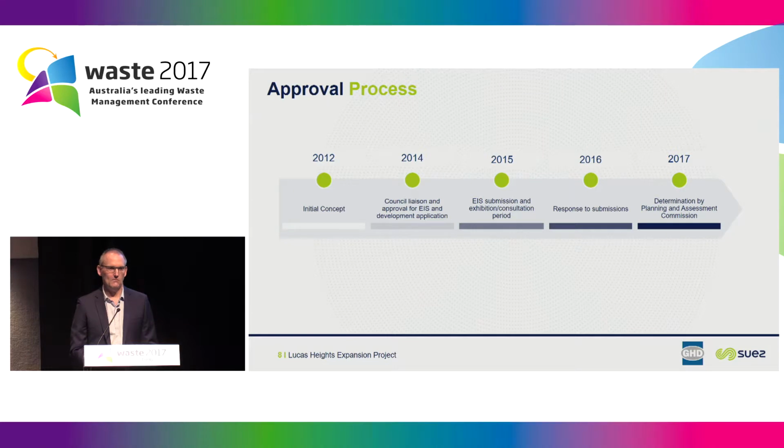So if you're planning on very large waste infrastructure projects, it's a 4 to 5 to 6 to 7 year time frame from when you actually start thinking about it to when these things come online. So get that on your radar and make sure your politicians that are involved in it understand these challenges.